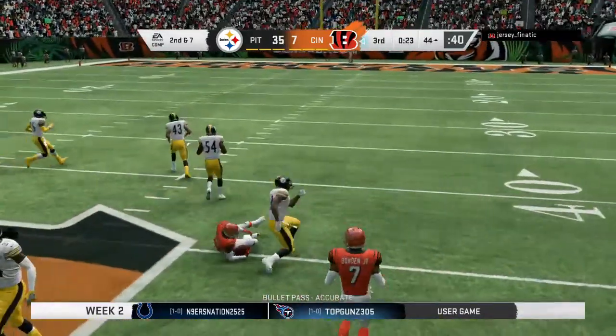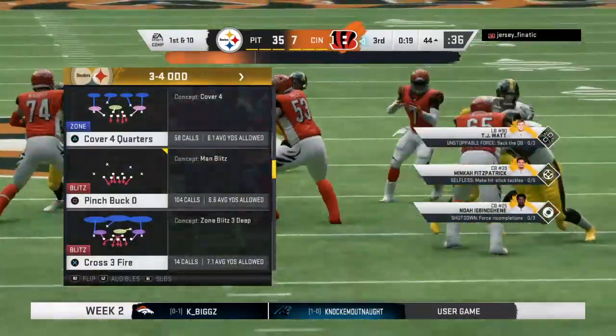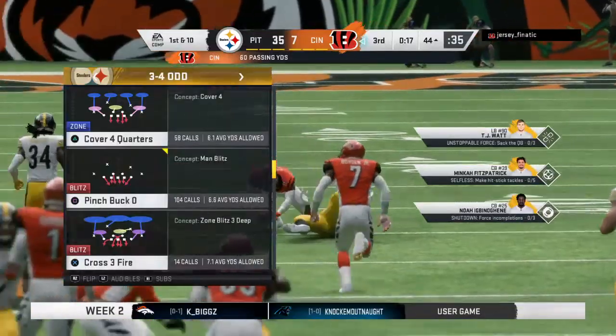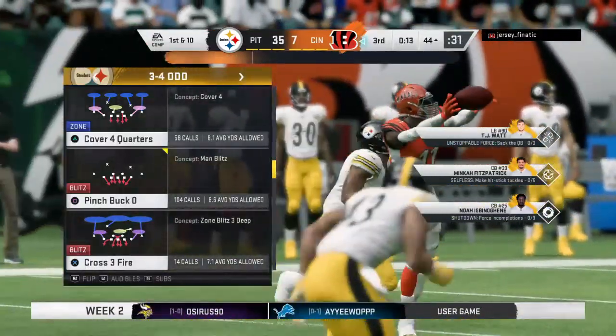That's complete to John Ross. And they're going to have themselves another first down as the tackle's made at the Steelers' 44-yard line. That's another Bengals first down.